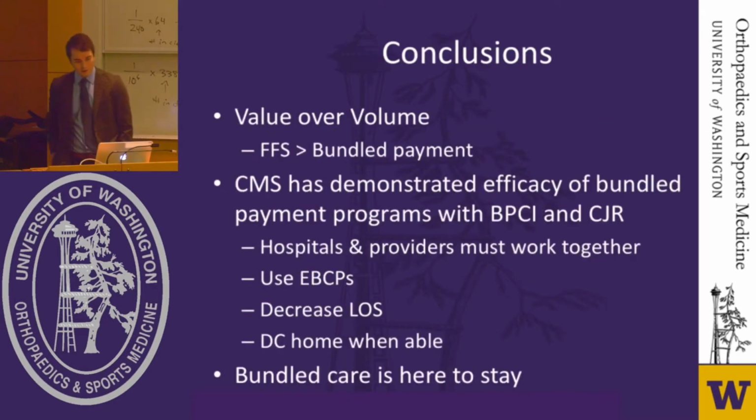So in conclusion, we're now shifting towards a system where we're focusing on value over volume. CMS has demonstrated efficacy of bundled payment programs with BPCI as well as with CJR. So it's encouraging us to work together. We need to start using more evidence-based clinical pathways to improve the efficiency of our care. In appropriately risk-stratified patients, we can decrease length of stay and we can discharge home when able.